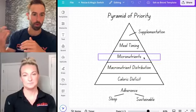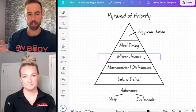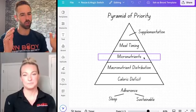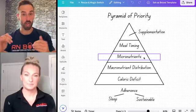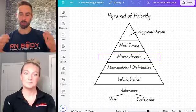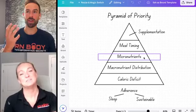And then what we were talking about for micronutrients. Are you getting in all your vitamins? This is where it gets a little complicated, because there's a lot of vitamins out there. I need different amounts of each one. How much of vitamin A do I need? You probably don't need to obsess about that one, but magnesium, how much magnesium do I need?